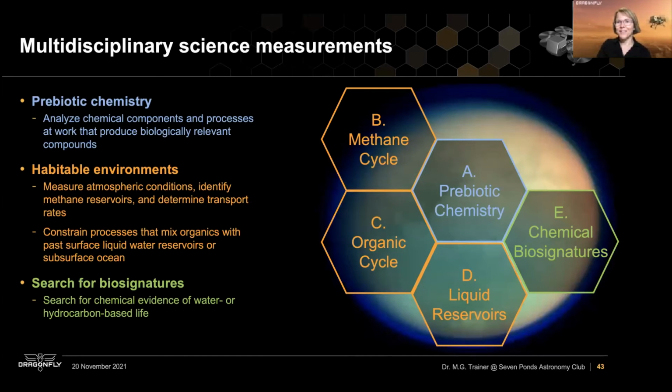So what are we going to do? We have a lot of science questions. These are the major themes that we're going after. I've emphasized the prebiotic chemistry one. We're really interested in understanding what kind of chemistries have taken place and what kind of products are there. It's like Titan has been conducting these chemical experiments for millions and millions of years, with all these organics intermingling with water ice and then liquid water. We want to go see what the results of those experiments are. Those are timelines that we can't access in a laboratory.